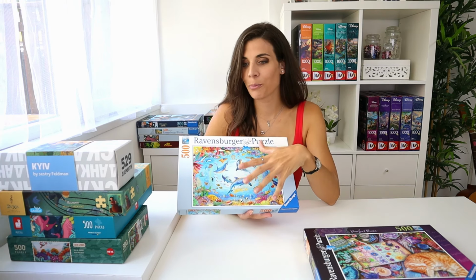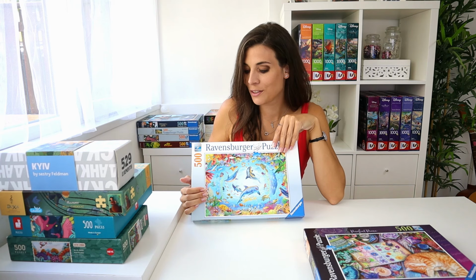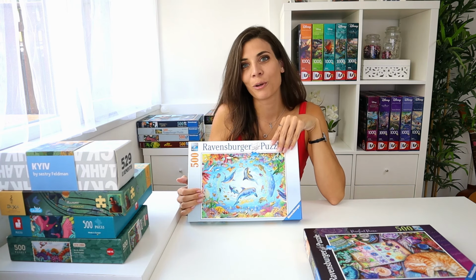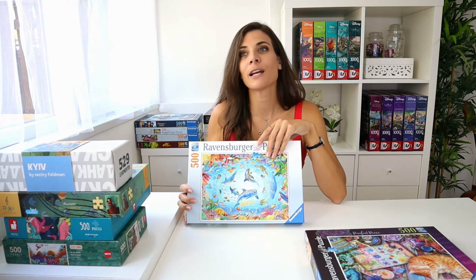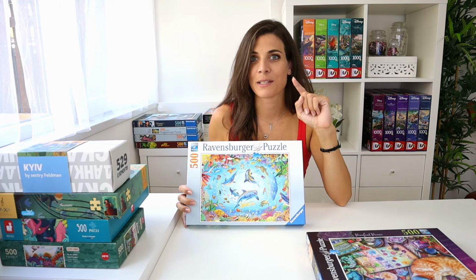I enjoyed the puzzle though, because since I started focusing on the small details, you experience the puzzle in a different way. So in that sense, it feels like I'm getting absorbed in the puzzle more. I'm definitely changing the way of puzzling.